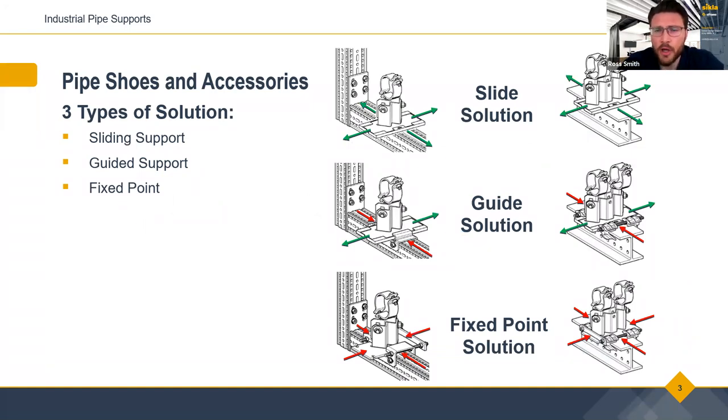So our standard pipe shoe range can be applied in three types of pipe support scenarios. The first is a sliding solution indicated in the two top right images. In this arrangement, the shoe can act as a rest or make use of the nylon slide plate provided, which Alicia just mentioned.